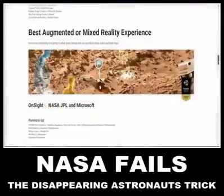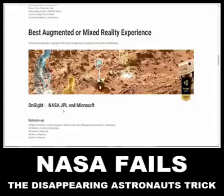Already known is that our own government has won an award. Yes, NASA Jet Propulsion Labs, teaming up with Microsoft HoloLens technology, they have managed to fake Mars and make it convincing. And so what does Unity do? Well, Unity awards them. Hey, great job, guys. You're going to fool the people of the world when you claim to land on Mars. Because really, it's going to be a video game.